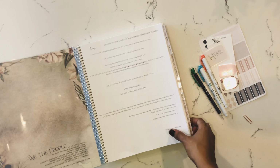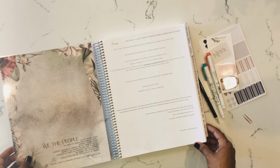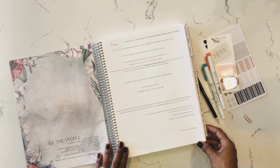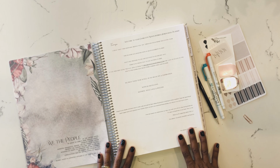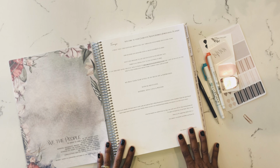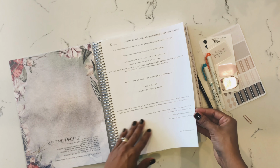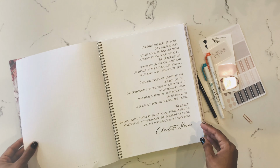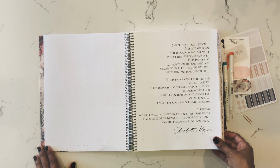When you open her app, we have We the People and a fun little note by the Anna Vance family. And I honestly love that. It just says, welcome to your Charlotte Mason inspired homeschool planner. I pray that this keepsake brings you joy through your home educating year. And she goes on to say a few more words. They put so much thought and so much care in each of their pages and every detail of this planner.